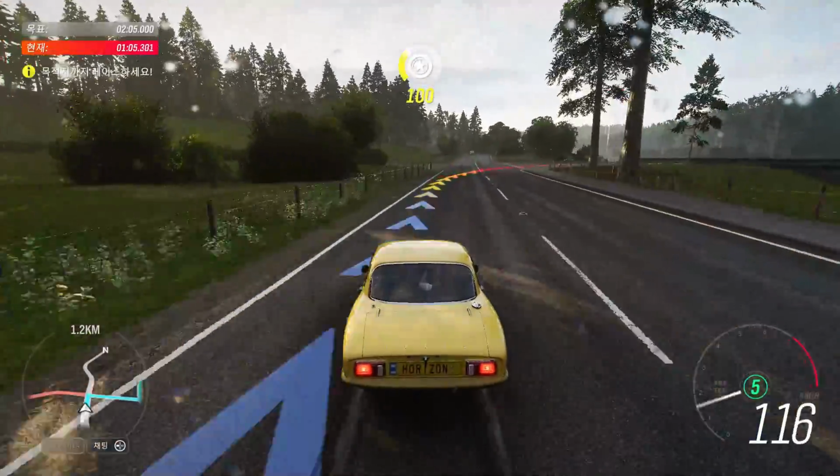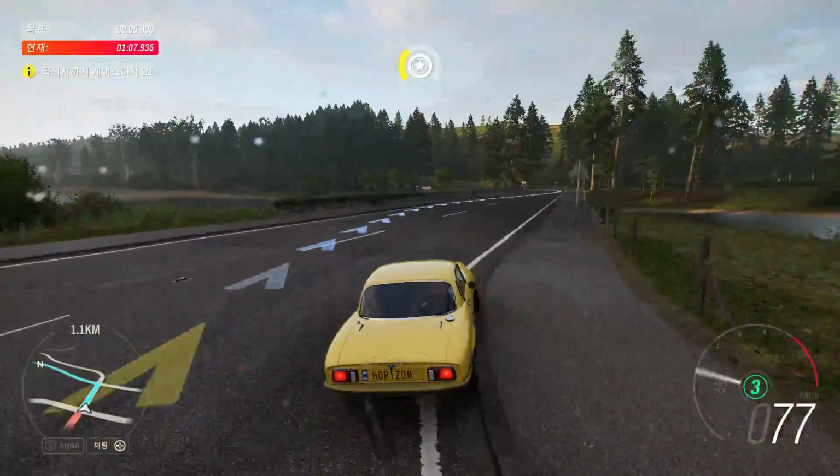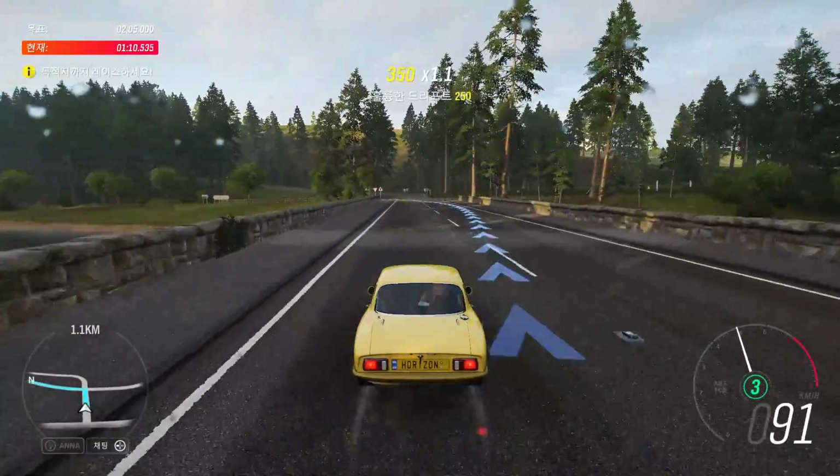In 100 meters, turn right. In 100 meters, turn left.